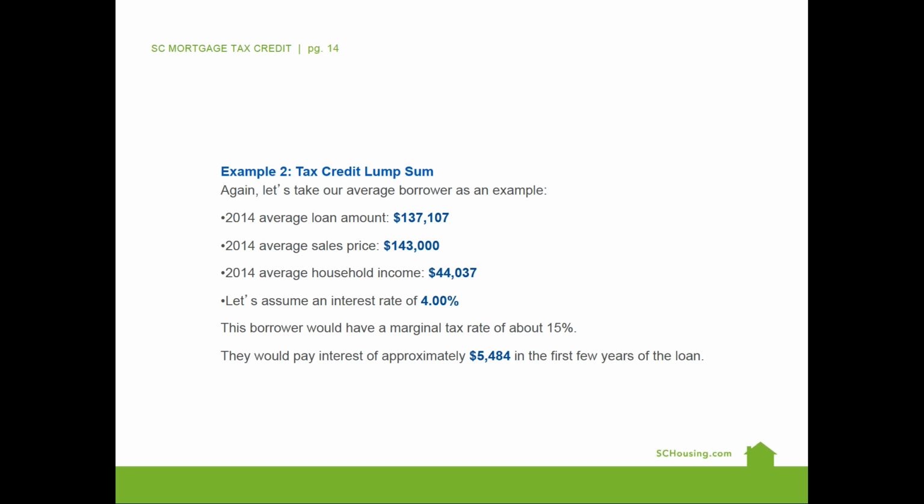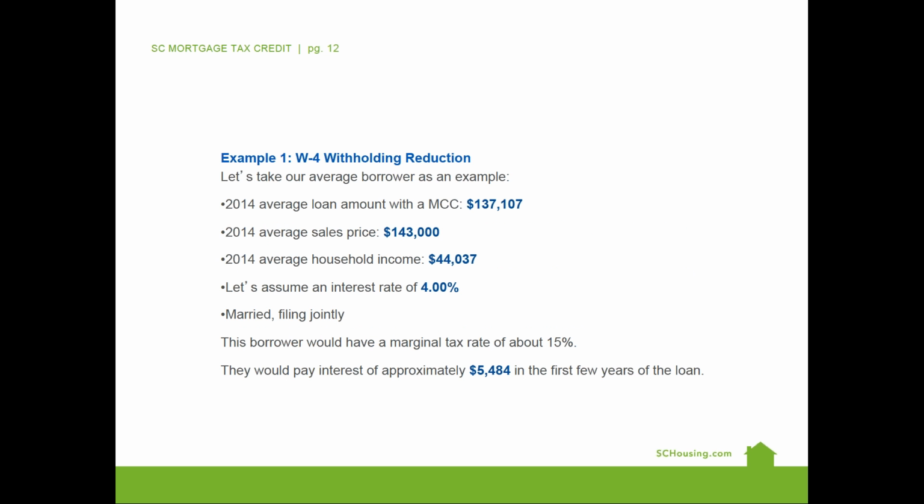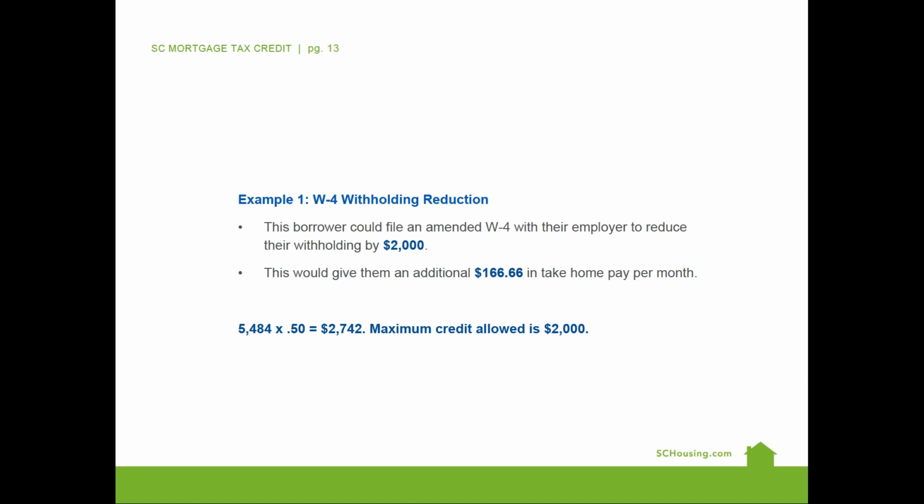These are actual numbers; we used averages for our loans last year, so this is what people actually save with our program. Say your house price is $143,000 and you're financing $137,000. This person has an income of $44,000 and the interest rate on the loan was 4%. The interest would be about $5,400. This person would be able to reduce their taxes by $2,000 and still have $3,400 remaining that they could take as a tax deduction.